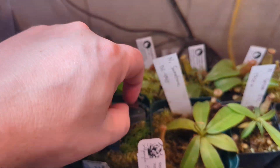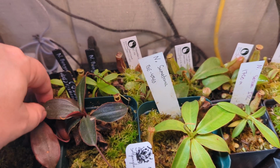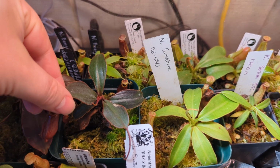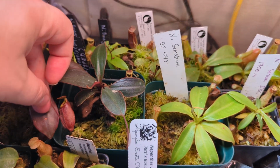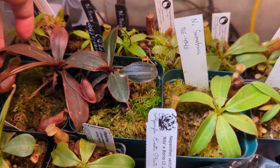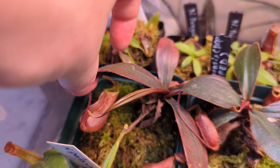Palawanensis, the green leaf one is quite awesome, developing another trap already way over here, but this one has phenomenal traps. Nice and squat, red, striped, can't really complain. The other one, I had moved it in here, but it is more red Palawanensis, but still no stripes.